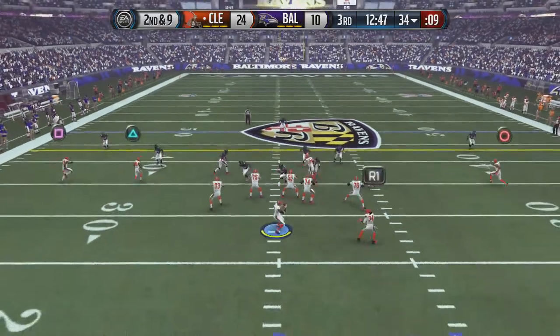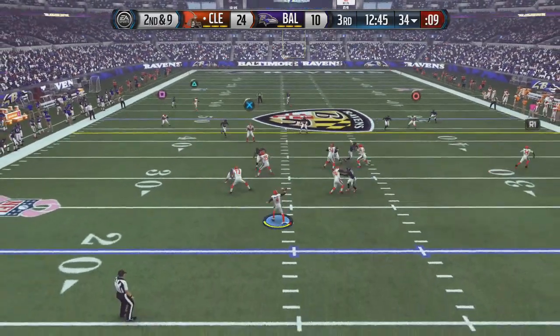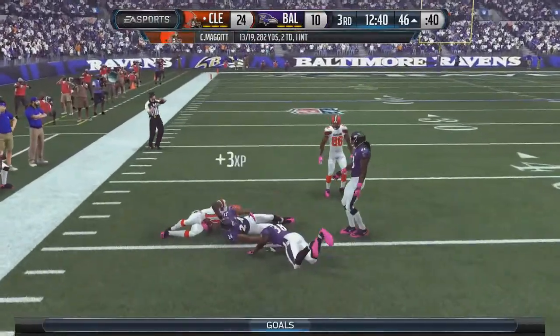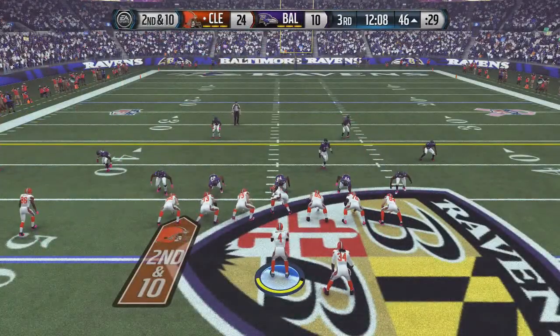Now on 2nd and 9, Maggot in shotgun, Kroll in the backfield. He takes the snap and goes to the outside. A wide open Robert Woods has the first down at the 46-yard line. Maggot's 13 of 19 today.